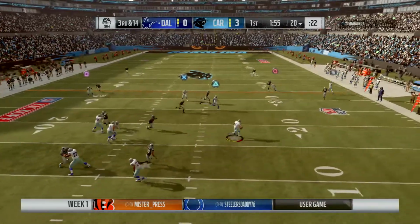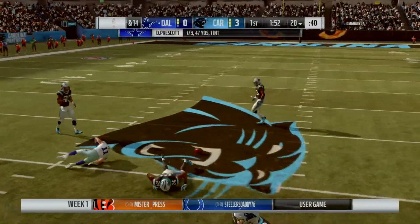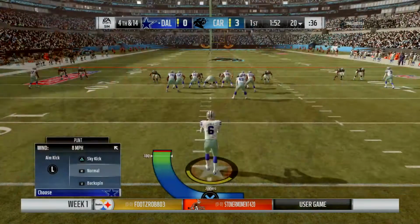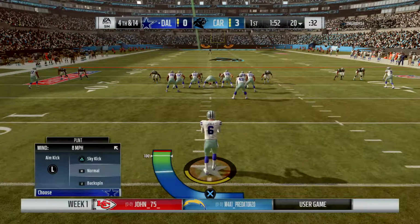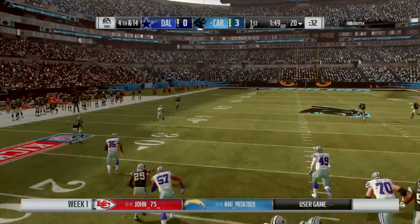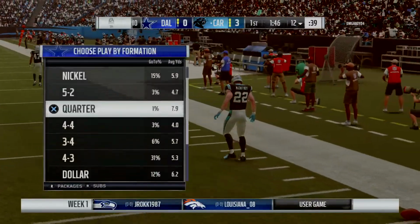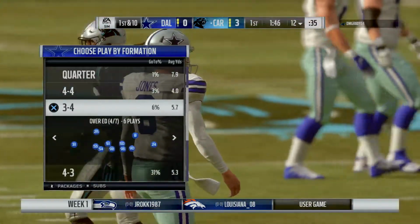To throw is Prescott, escaping the pressure right. And he couldn't hang on to it through the contact. Incomplete. You can tell they were hoping for a flag there offensively. Several on the sideline motioning, hey, why not a penalty? Why not a penalty? What did you see? Yeah, I think you've got to let them play, and the officials are instructed: if there's contact coming from both sides, no flag. Let them fight it out. And that forces 4th down.